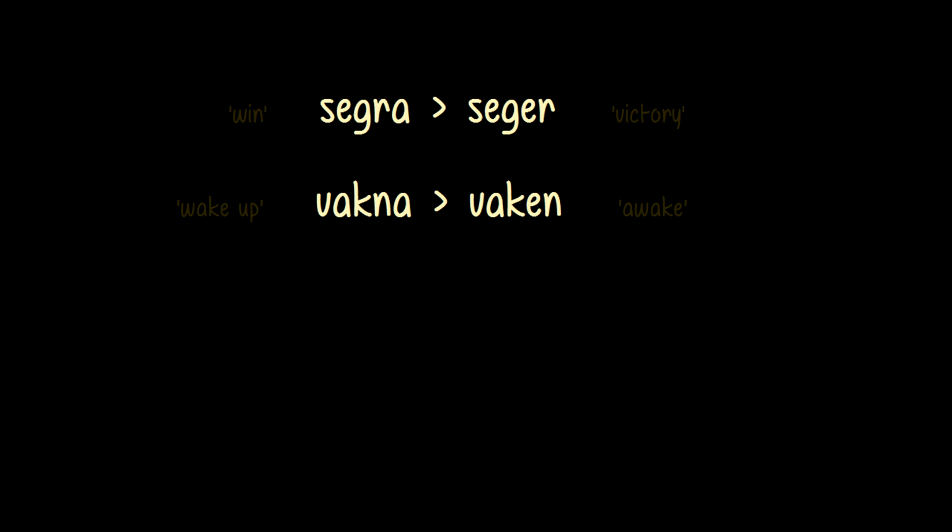If the core of a word, so to speak, has a long vowel, then it will tend to remain long even if the word is changed. For example, indefinite segel becomes seglet when definite. Two consonants, but the vowel is long in the word's core, and so it remains when we change it to the definite.